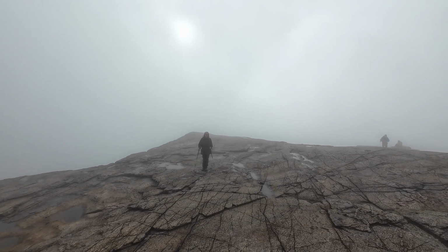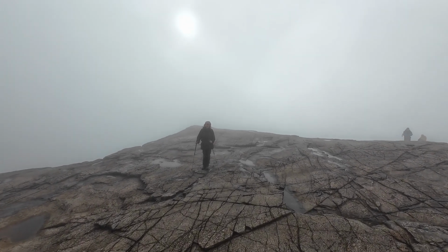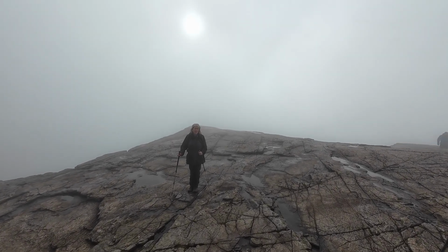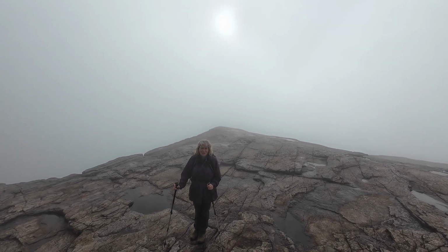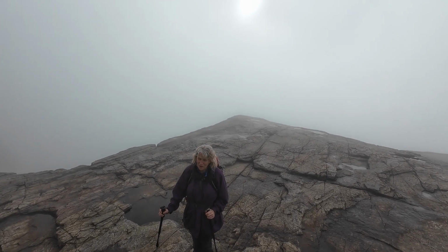So this is the top of Pulpit Rock. It's now 8:30 in the morning. It took us 1 hour 28 minutes to walk up here. It says 2 hours, but 1 hour 28 was absolutely fine. We didn't stop really. And unfortunately, it's pretty much exactly the same as it would have been on Wednesday, this is the view from Pulpit Rock, which is just a whole load of cloud.